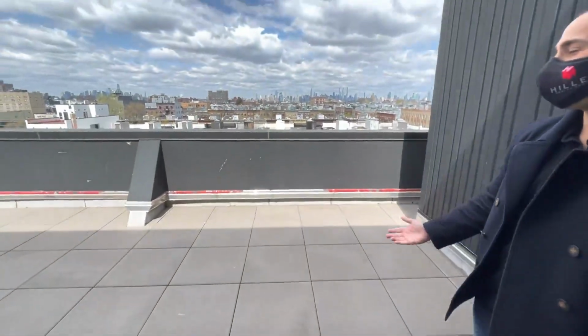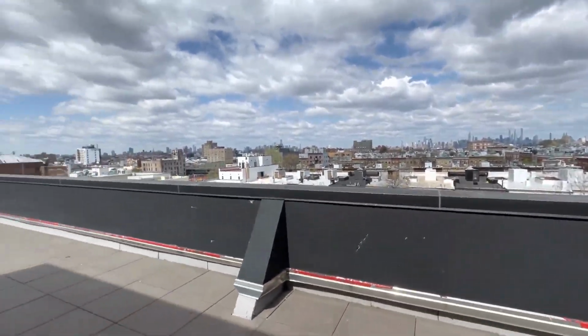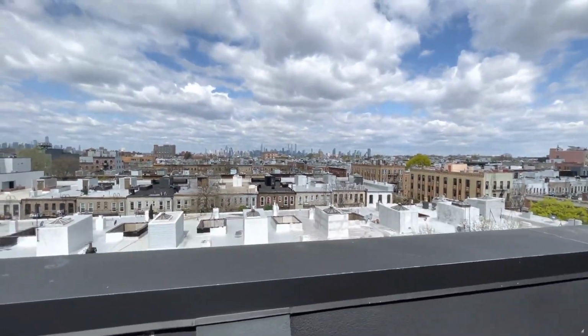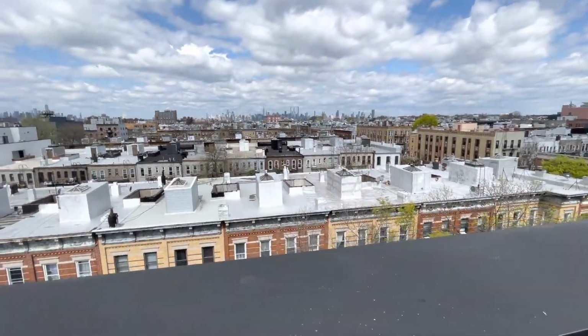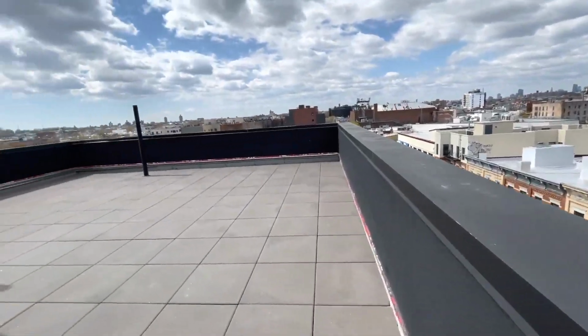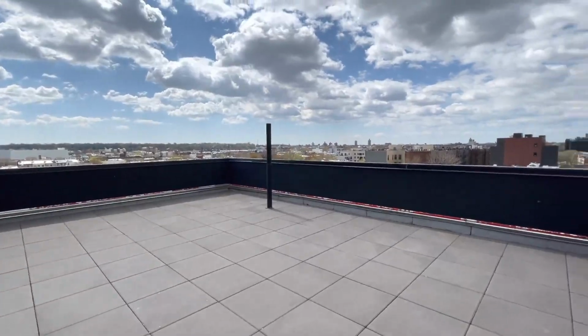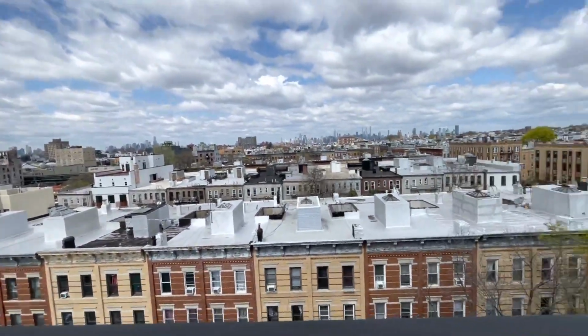Yeah. This is the best part of the apartment. And it literally wraps all the way around. So, yeah. And he's absolutely right. This is indeed the best part of the apartment. This view just wraps around the entire apartment. Just look at that skyline.